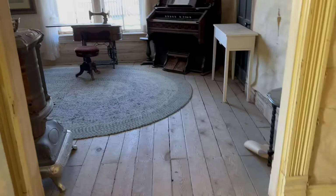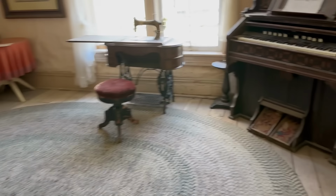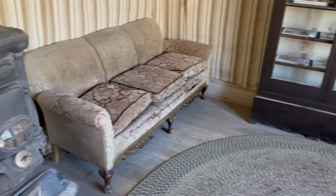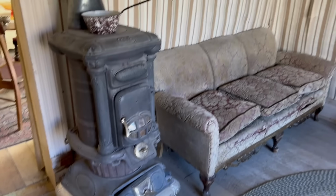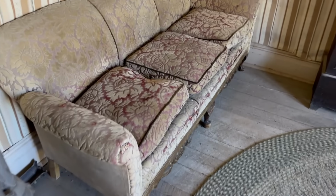Anyways, moving on, we can see that this front room here was used as probably like your living room. And this would have been where you would bring company on the occasion that perhaps you would have company. You've got your old stove there to keep you warm. Look at this couch. I'm sure you had to have some money to have a couch that looked like that back in the day. Well, and given the fact that this is or was a doctor's house, it makes sense, right? You know, he would have been probably one of the more well-to-do individuals in town.